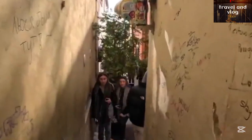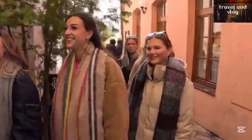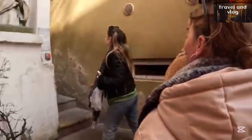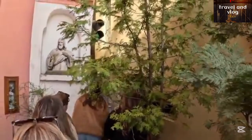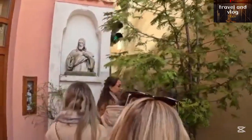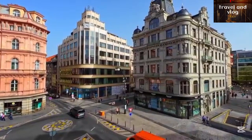The street essentially serves as a narrow staircase leading to a cozy restaurant, making it impossible for 2 people to walk side by side within it. This quirky and fascinating street adds to the unique charm and character of Prague, making it a must-see for visitors.